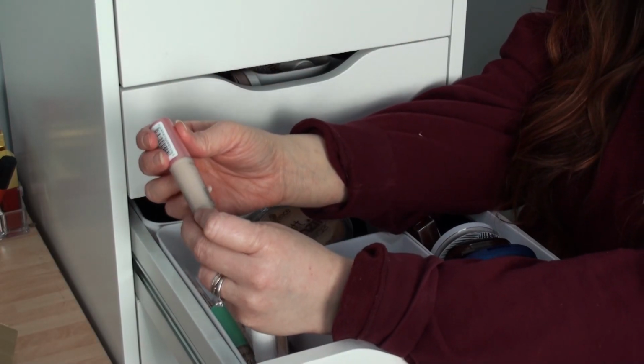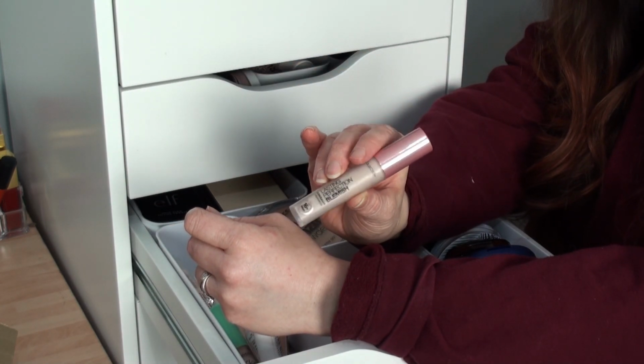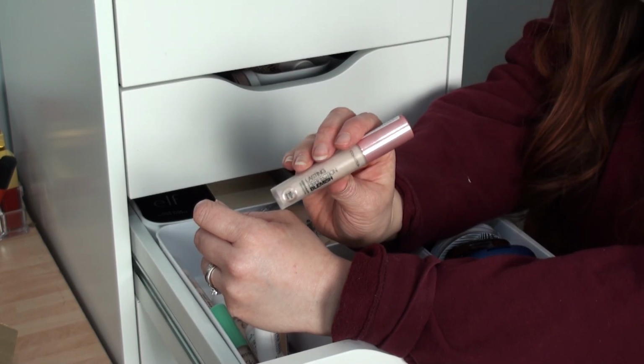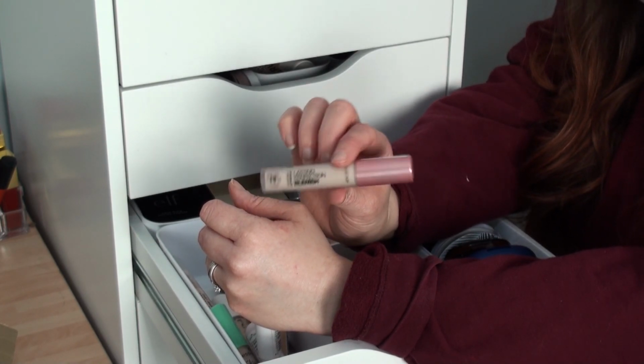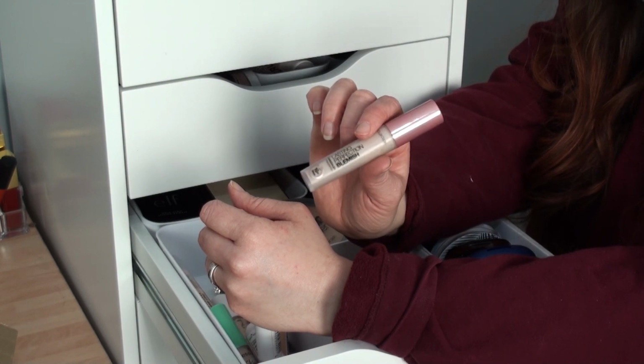Then I think I'm going to get rid of the Lasting Perfection Blemish Concealer. I just don't use this all that much. I am not a breakout coverer. Like if I get a spot, I don't generally cover it, so this is not one that I reach for all that much. I did just get it for testing purposes really.